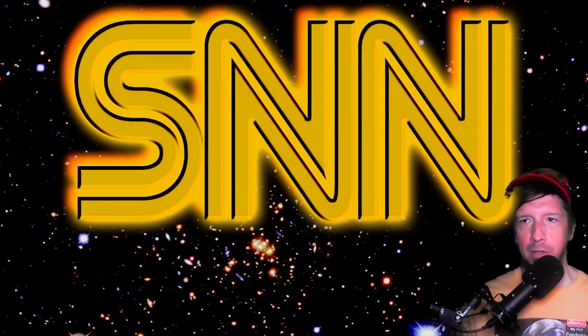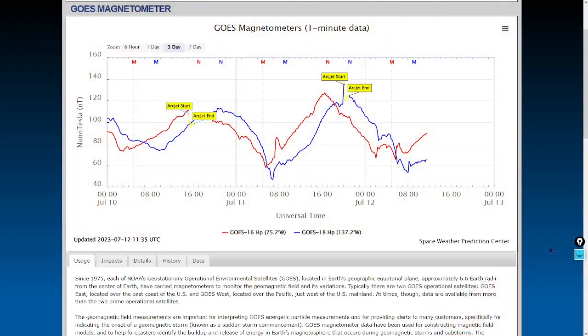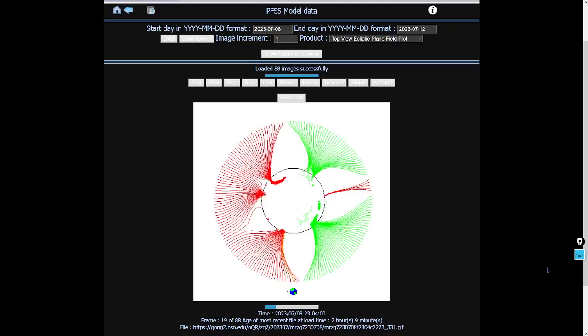Next are magnetometers. We'll look at the GOES magnetometers as well as ground-based magnetometer data. So there are the magnetometers for the GOES 16 and GOES 18. Those will be all over the place when the CMEs impact, and it's going to be several days of activity here. So it should be an exciting time for space weather.